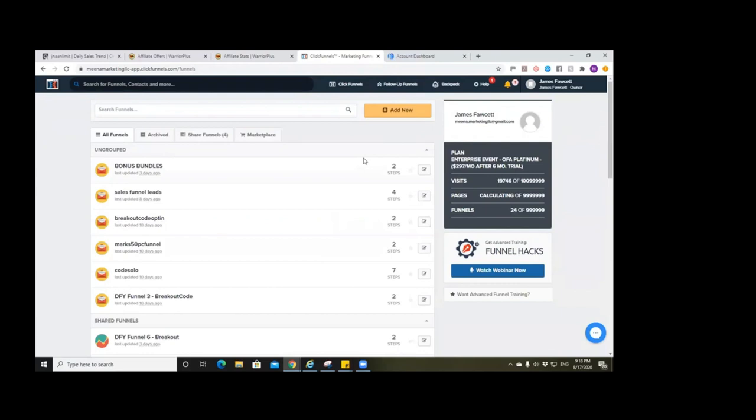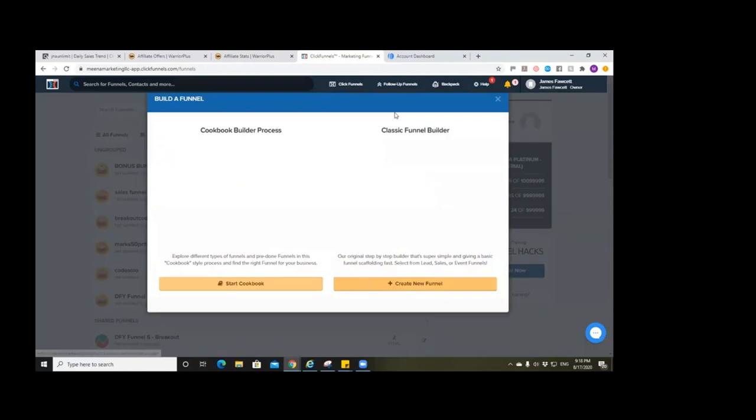And you can change it, chop it however you want. But how I started doing this is really how it works. So first of all, you want to jump into ClickFunnels, and once you log in, you want to go to Funnels. And it'll take you into this page. And you just want to go to Add New.